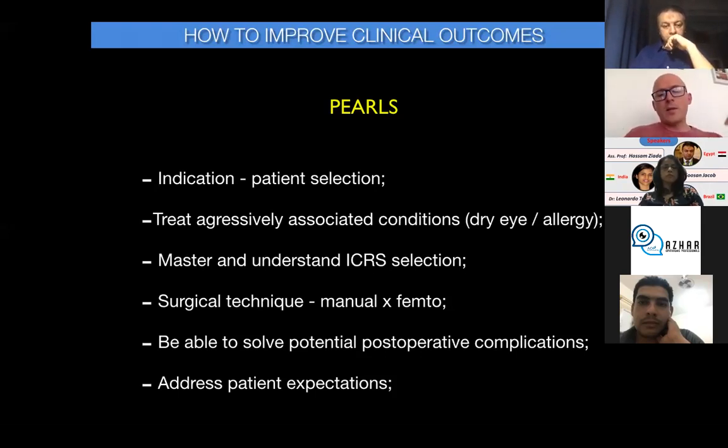Some patients come to us with keratoconus expecting the refractive surgery result from rings. That's completely untrue. So we have to have chair time with these patients and talk to them that they have a disease and we are going to treat the disease. There is a residual refractive error that will be addressed afterwards with glasses, contact lenses, phakic IOL, or any other option or procedure.